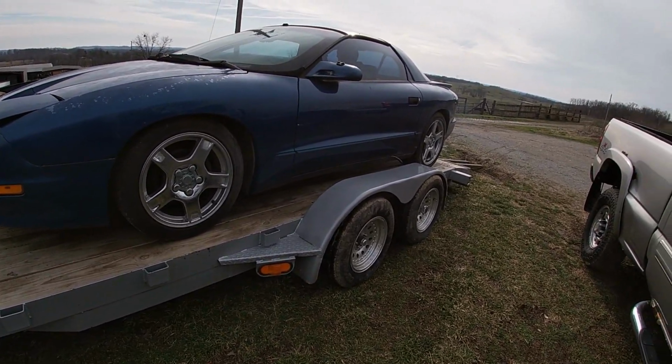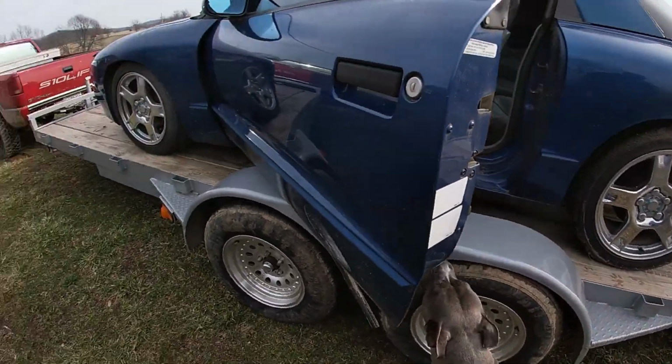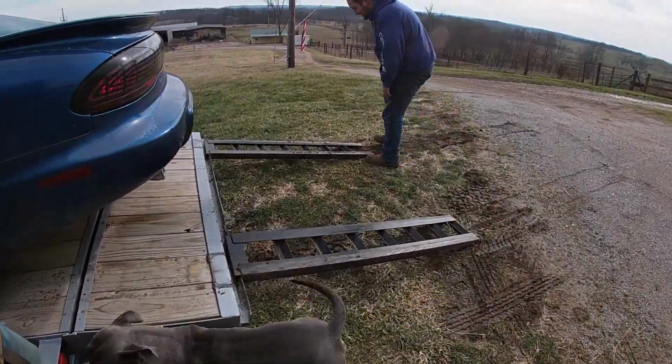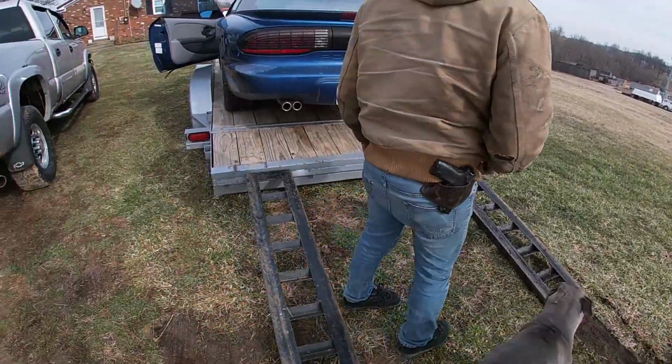I wasn't going nowhere. Yeah, you had mud on it. It was spinning on that. You just burned the rubber over there on the ramp, dude. Damn. Cool. But hey, you lined up really good, though.